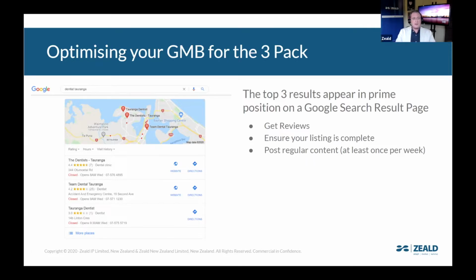And so if you were able to even just post a picture with a comment once per week through to this listing page, you'd see that your activity would far outstrip a lot of your competitors, and it would give you a really good opportunity to get into this 3-pack.